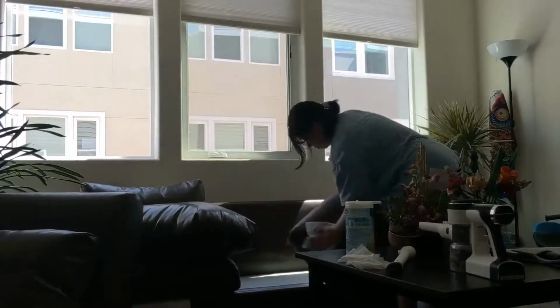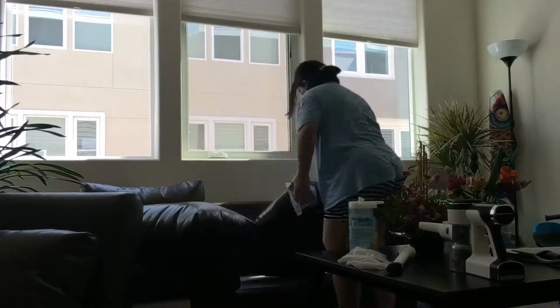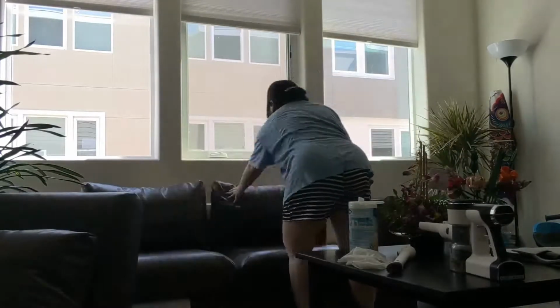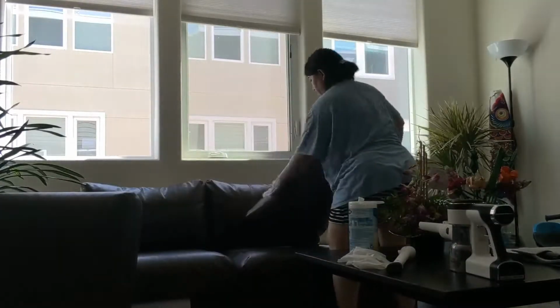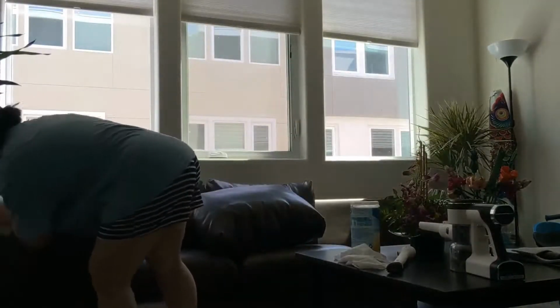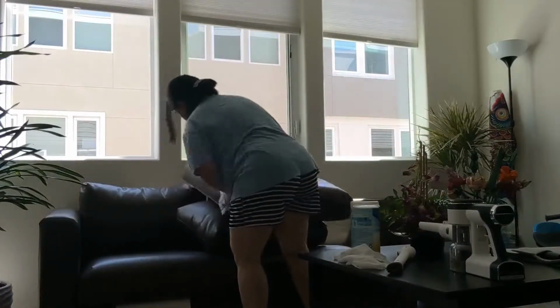I probably should use something different. Probably not Lysol wipes, because it might damage the faux leather cover, but I figured since I don't clean that often, it can probably survive this wipe.